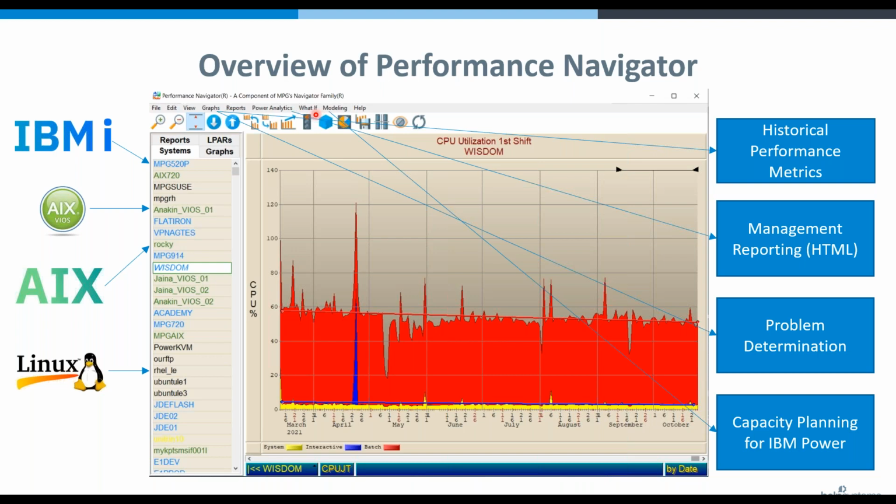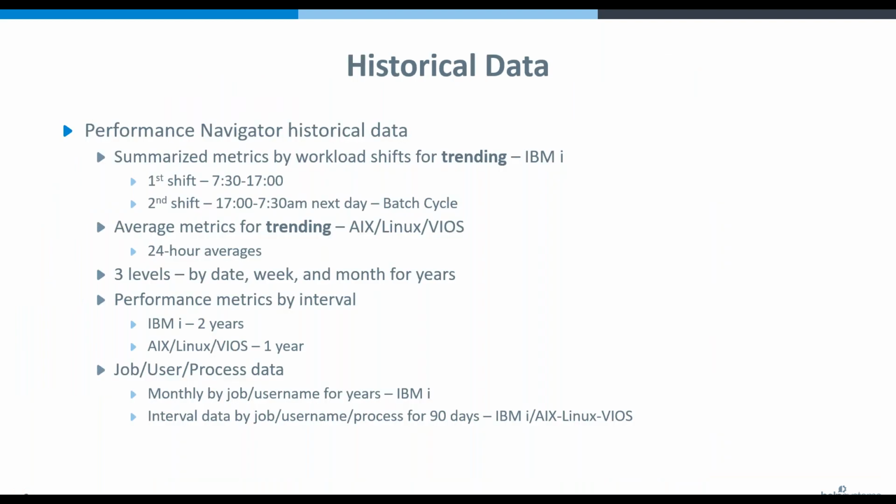Yeah, I was just going to say those four main rectangles there are sort of at the high level all the functions we do. And you said some of them, there's a lot to that, but at a high level, that's sort of the idea of the main functions that Performance Navigator provides. And certainly there's a lot of links to get there, and we'll demo some of that stuff.